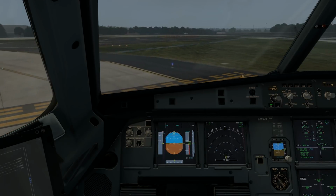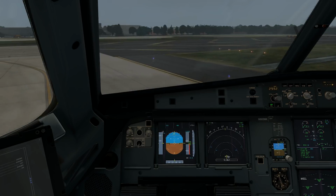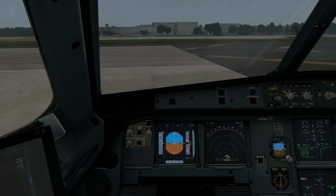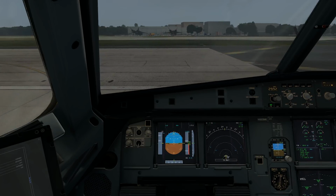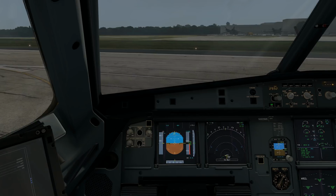Approaching 15 right. We are using live traffic, so we're going to go ahead and line up and wait here on 15 right. Make sure nobody's landing on the right, which somebody is landing out there on the cross runway. We're going to wait for that. Don't mind the weird looking airplanes at Lockheed Martin there. We're not going to talk about those.